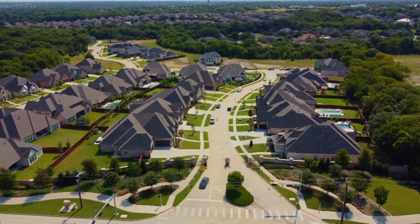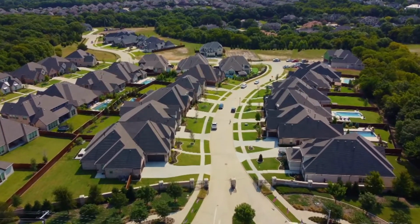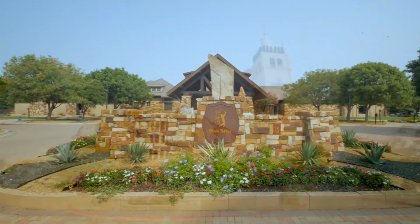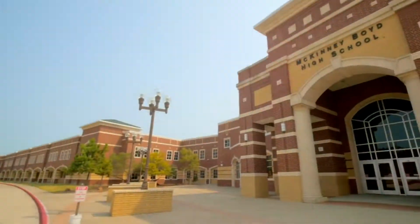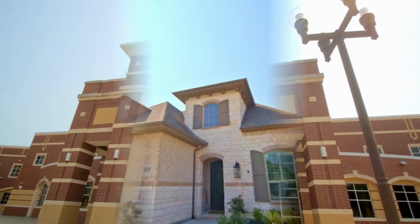You won't find a neighborhood with better topography, hills, and views than right here. You are just minutes away from TPC Craig Ranch, where they have the Byron Nelson, Adriatica, and Stonebridge Country Club. Plus, you're within walking distance of your top-ranked McKinney schools.